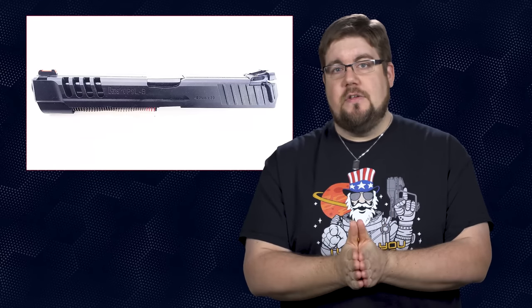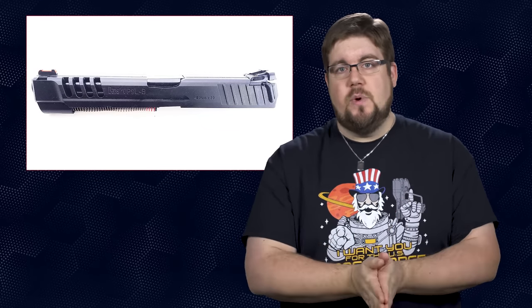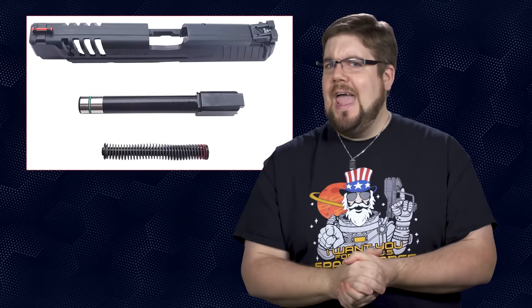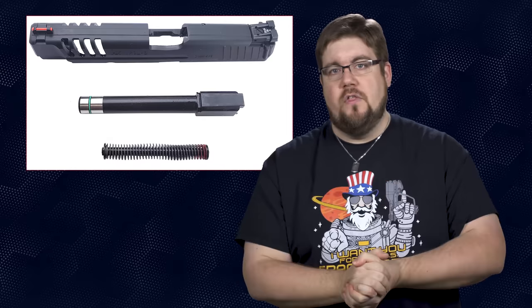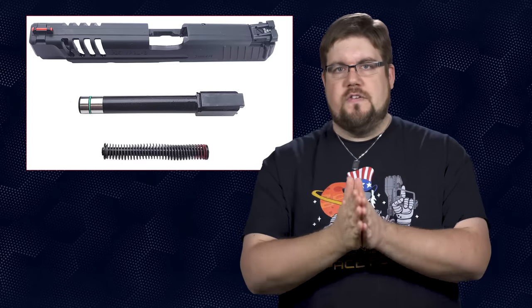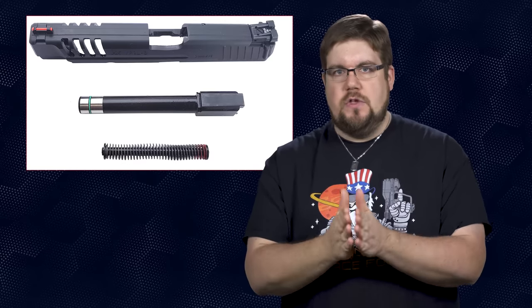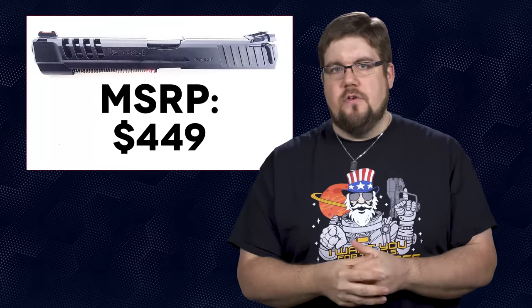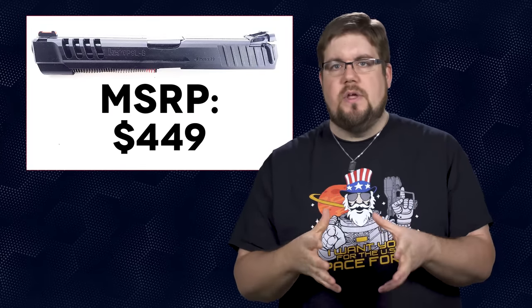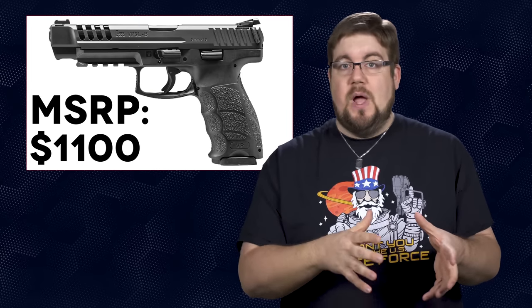It has competition style sights, fiber up front, adjustments in the rear, as well as a "hey, are you sure that's not a Walther design" when it comes to slide cuts on the front? And then, of course, an extended 5-inch barrel using HK's O-ring lockup. I find it interesting that we're seeing the upper for sale separately from the gun before we see a complete long slide gun here in the US. MSRP on that lands at $449, which means you'd be looking at around $1,100 if you got your pistol for a solid price.